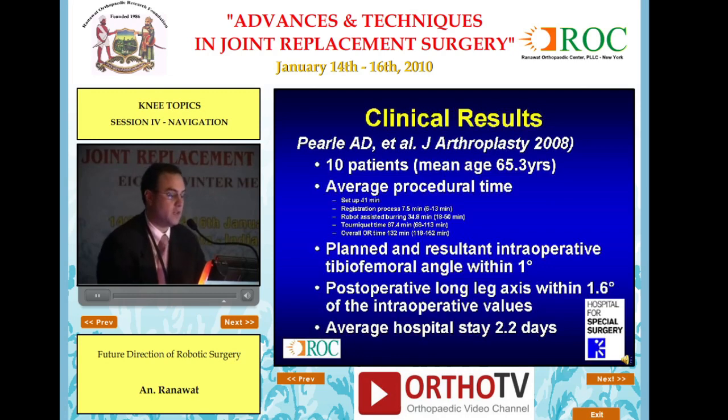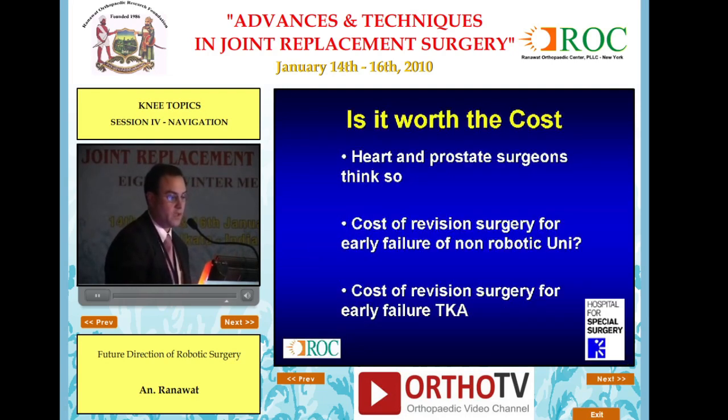Here's just quickly an experience out of our institution. One of my partners reported his learning curve, which was 0. His first x-ray looked as good as his last x-ray. So is the robot worth the cost? Well, the heart and prostate surgeons seem to think so.